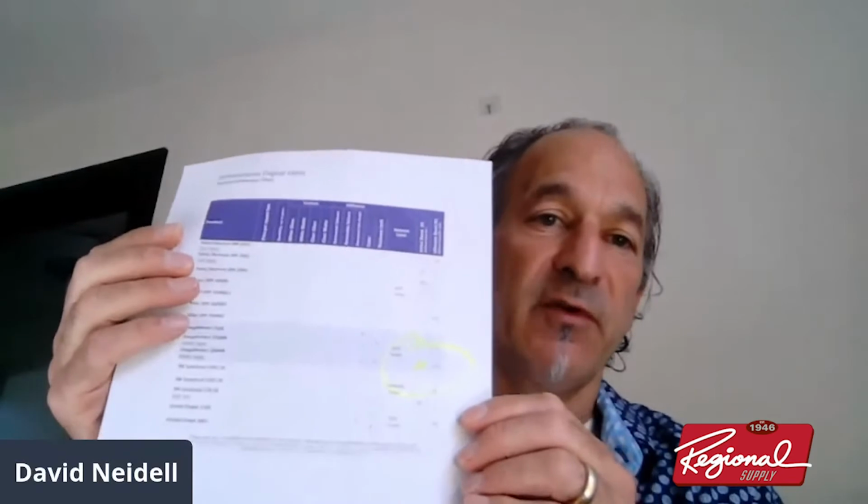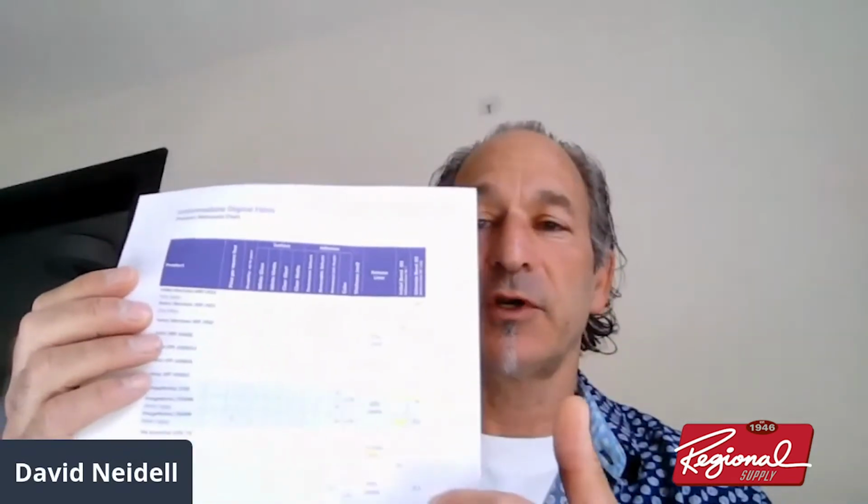One of the things that ImagePerfect does is we provide comparison charts. Let me grab one here. So we provide comparison charts to other products, where we can actually compare those things. For example, what's the ultimate tack? How tacky is it after 24 hours? For one of our films, it might be at 18 Newton. For the competitive film, it might be at 12 Newton or 14 Newton. But there's all sorts of information that your regional supply rep can get you regarding the films, and they can tell you how they technically compare to everyone else.